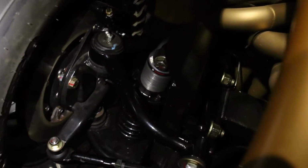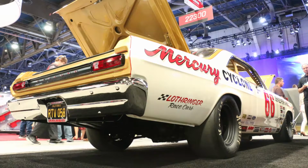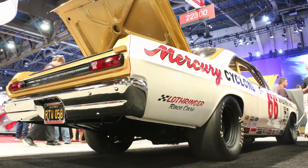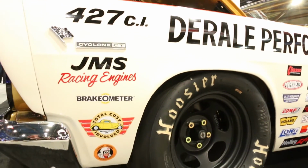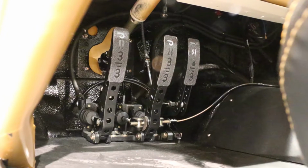So with TCI, we did A-arm front end with coilovers all the way around. Then we took a 3-link and put a 9-inch Currie in the back. We used a 15-inch NASCAR wheel. That wheel allowed us to get the biggest possible brake on our car. And Wilwood was very instrumental in getting this brake system together for us.